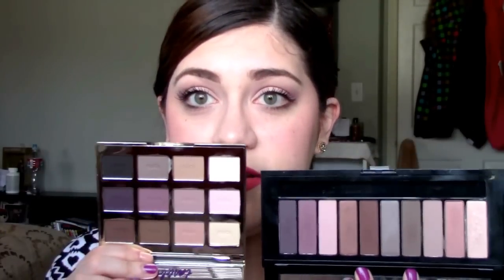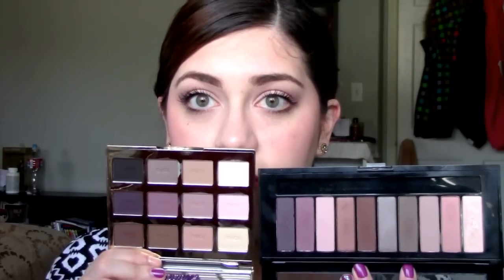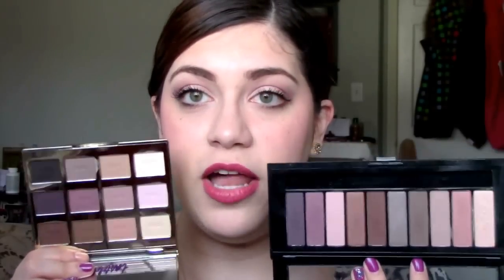The only thing is that the Tartelette one is all mattes, and this one has some mattes, but the colors are so comparable. There are so many similar colors in this, and I almost wonder if they had a Naked 2 cross with the Tartelette palette idea going on with this one. This is the one I am wearing on my eyes today, and honestly, after using this for a couple days, I think I'm going to be pulling for this one more than I'm going to be pulling for my Tartelette palette.